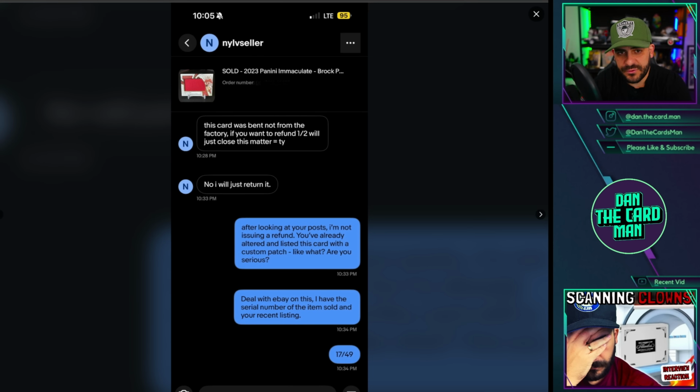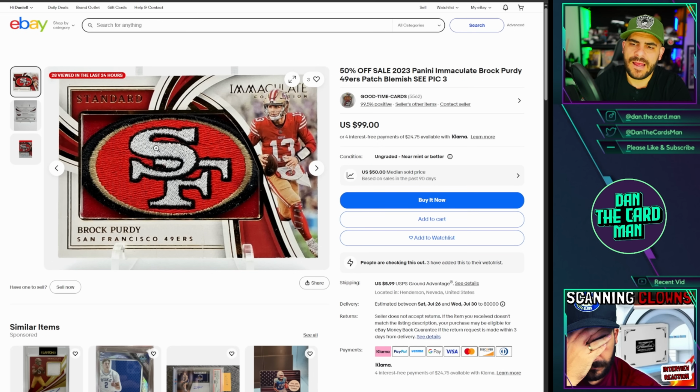Now, what was interesting in this screenshot over here is that he was still trying to get a refund, and what the person who sold the original card said was, what's not going to happen, because I can see on your page you've already gone ahead and replaced the relic. He goes on to say, after looking at your posts and your listings, I'm not issuing a refund. You've already altered and listed the card with a custom patch. Like, what? Are you serious? Deal with eBay on this. I have the serial number of the item sold and your recent listing. Again, 17 out of 49 mentioned. And then the one that was listed on his page is also 17 out of 49.